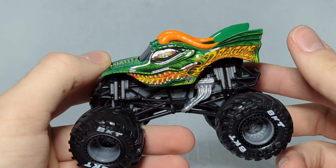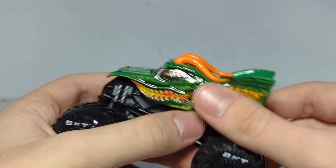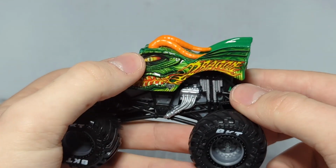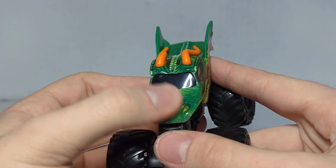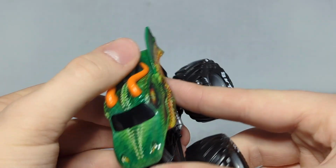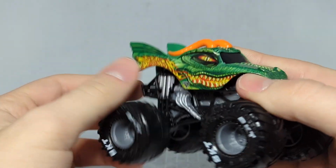The Dragon, of course, we all know what that looks like. You got the smiling mouth here. All of this is 3D, by the way. Smiling mouth, Monster Jam logo with the flames spelling dragon. The eyeball there. On the hood, we've got the fiery nostrils with the spikes starting to form, and then they go all the way up to the top and back. Horns right here with the fans, or the wings on the back there for the Dragon.